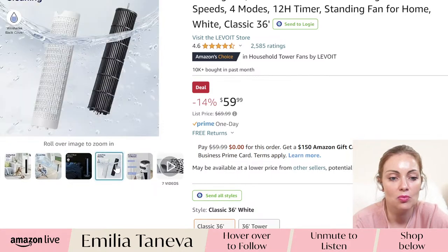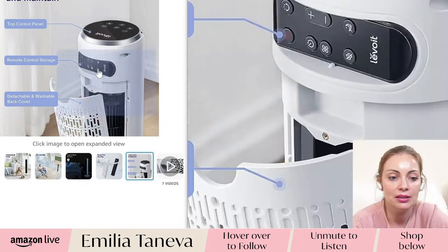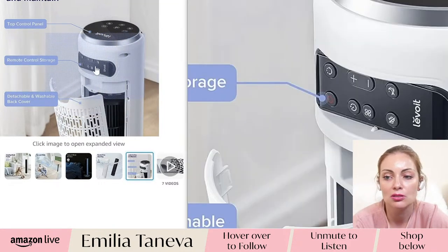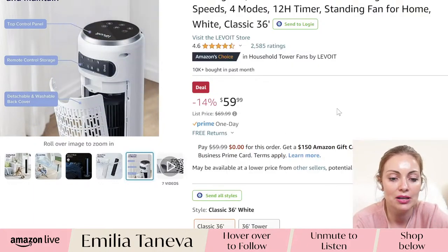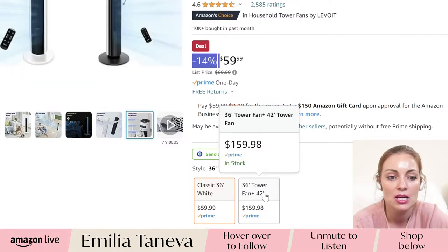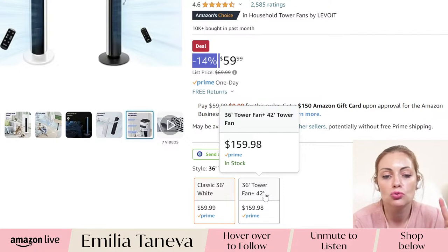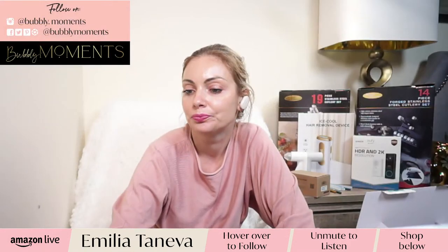And this is a little bit more from the product page and the images, washable back cover. And then here at the back, once again, you can store the remote control when you're not using it. So very, very easy to maintain. 14% discount, so you can save $10. And under this listing, they also have the option where you can purchase two tower fans. So one is 36 inches and one is 42 inches in height.